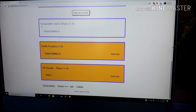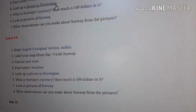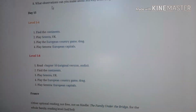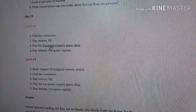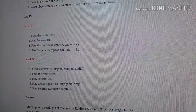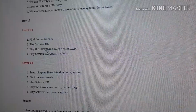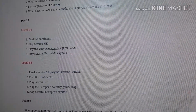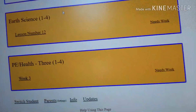So she already did geography and cultures. I didn't make her do all of it, because for today she had to do the continents, which she did very well. But then she had to do a European country game, and another one, European capitals. But for now, she is tired and it's not very interesting for me now, so I'm just gonna skip it.